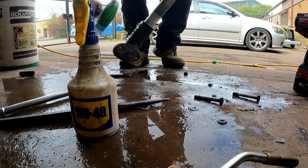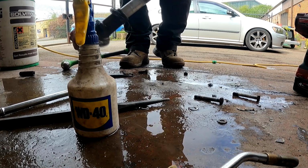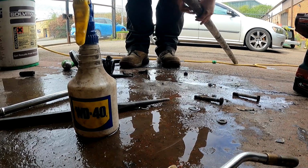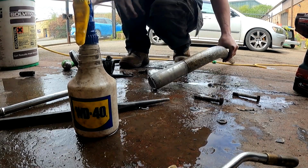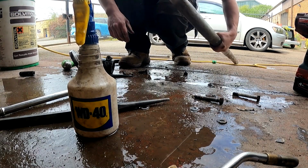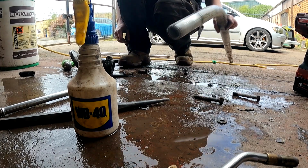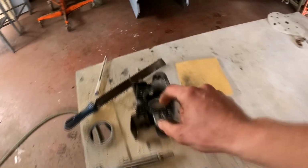Man, look at that. Ow. So when I pulled this off, all this water that's around here came out of this pipe. So that's been sitting full of water and moisture for a million years. I pulled one of these, well, they're both out. One's in the bead blasting now.